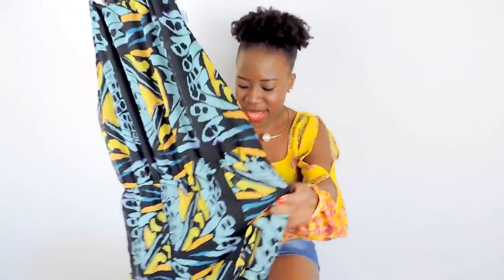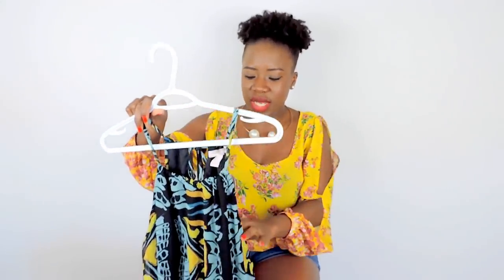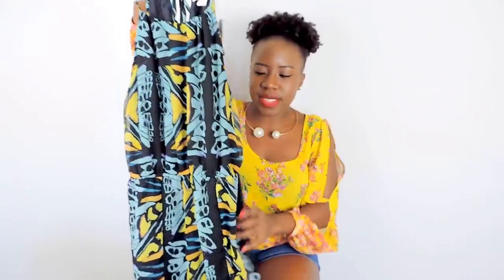Then from Forever 21, I got this maxi dress. I like the print on it, and it has that high neck look. This was originally $35.80, but I got it for $12.49. It has that kind of abstract, Aztec-y looking print.